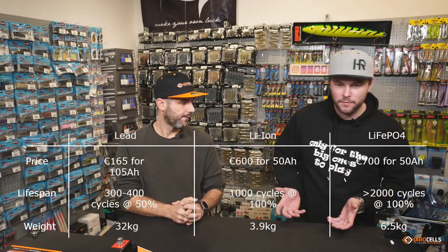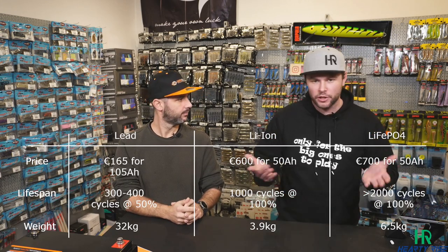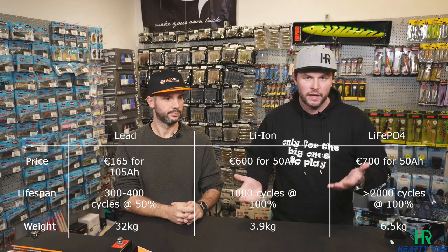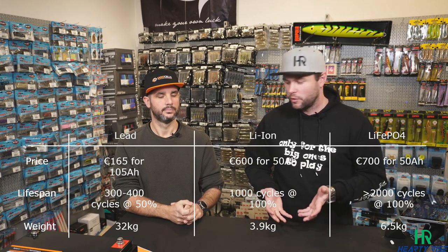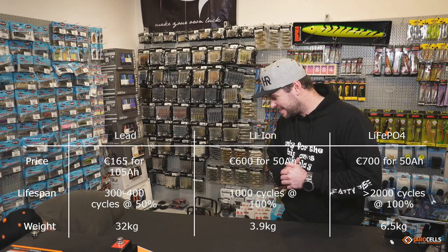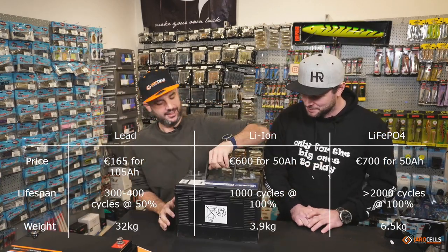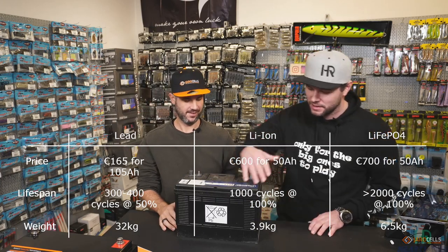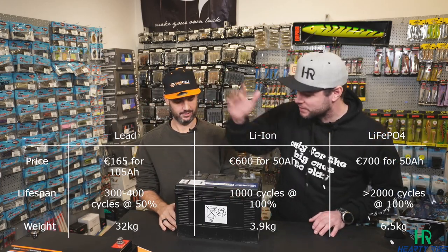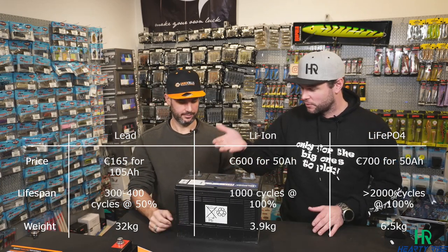Indeed. I will put on the overlay. I made a small overlay. And let's have a practical example. For example, you want to go fishing for a whole day and you used to do this with your 105 lead battery. I will show it. Wait, give me a minute to get the beast. Battery. So this one, you cannot see the brand. That's perfect. Regardless of the brand, they are all the same.